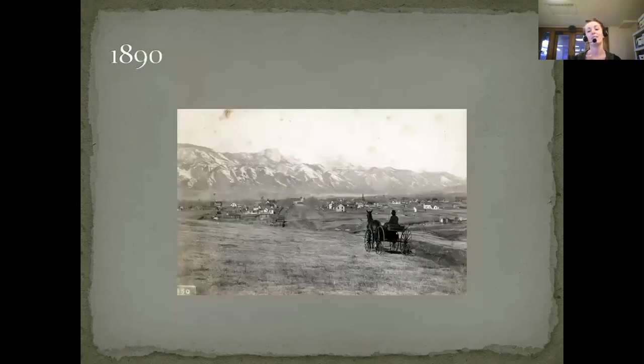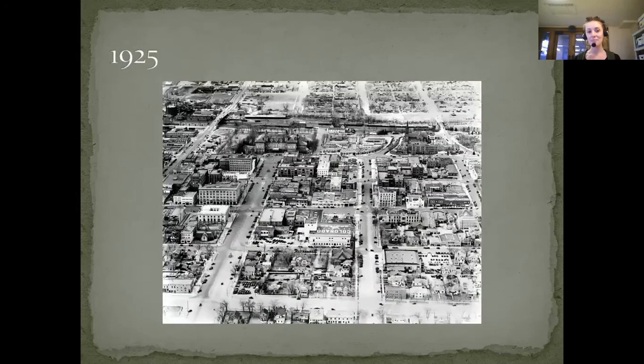The next photograph was that upper left-hand one. So remember we talked about how there was no paved roads, there was no cars, the city is a little bit smaller looking and really no trees. This one was taken in 1890. So what we see is our city's starting to grow a little bit, right? So first year was 1871, and then after a few years, it starts to grow and grow and grow a little bit bigger. And then we get to the year 1925.